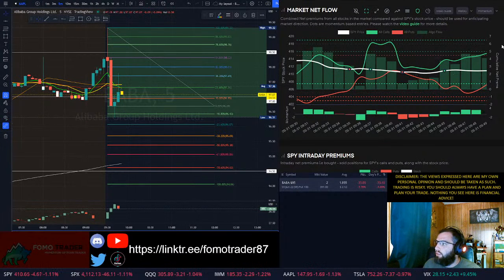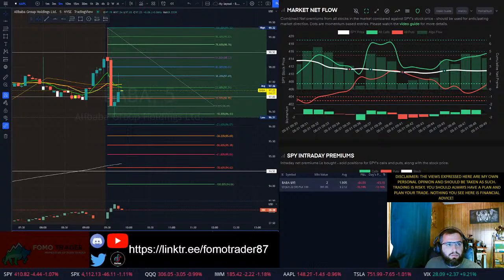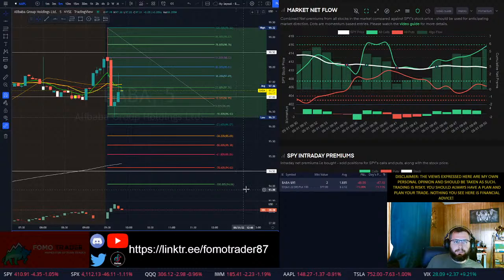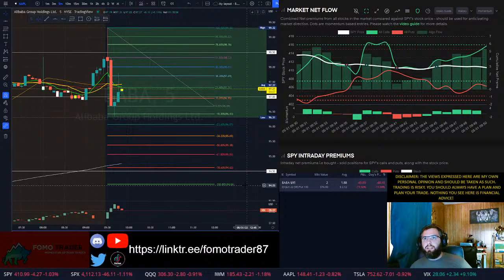Right now on the market net flow, we still have calls above puts, but both are currently going up, which, when both go up at the same time, is a bit bullish. But when they're both moving in the same direction like that, it tends to lead to choppy price action. VIX at about 28.08. Just spilled coffee all over myself.